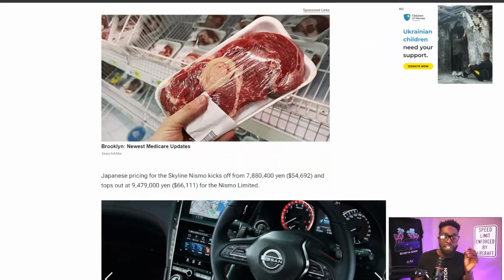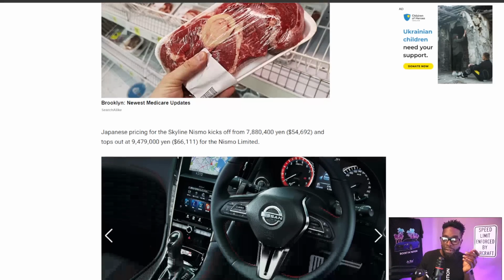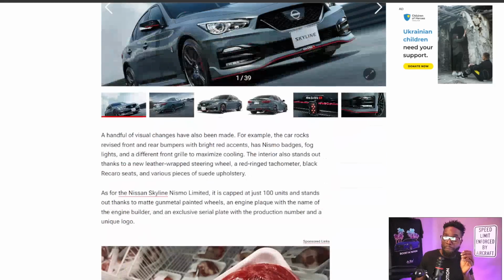Japanese pricing for the Nismo kicks off at almost 8 million yen, or almost $55,000 USD, I'm assuming, and tops out at 9.5 million yen at about $66,000. That's for the Nismo Limited. So the Nismo Limited is going to be about an additional $12,000 more. So what is the Nismo Limited really going to include that's that much different? You know, I actually find that a little bit confusing.